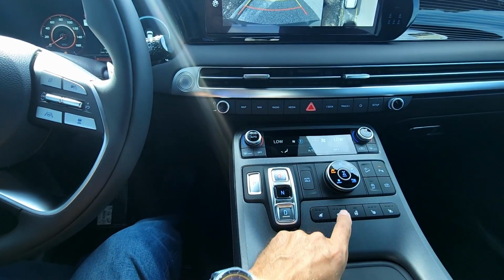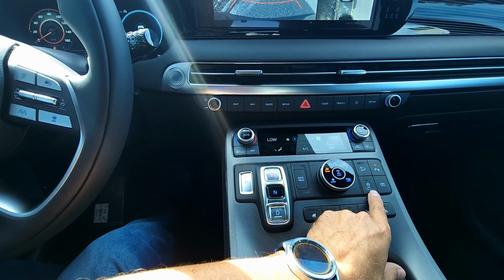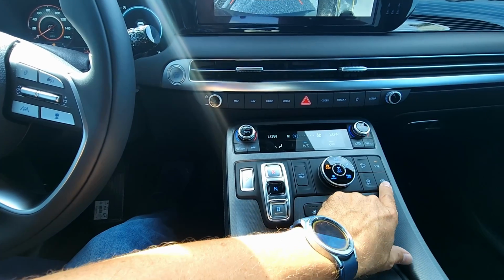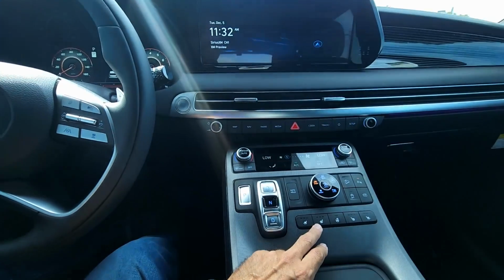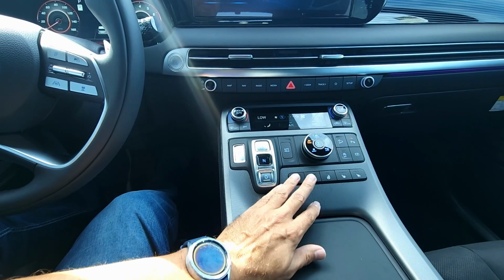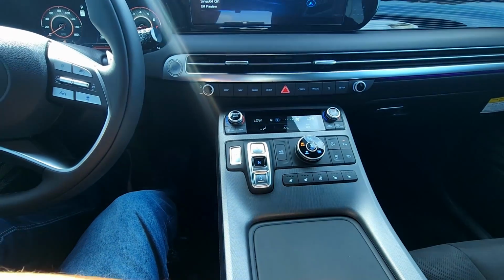You also have the central diff that you can lock. And here's your hill descent assist. You can turn off this automatic start stop feature on the vehicle. And then you have the parking assist. Scrolling down here, you have your heating and ventilation for your seats, for driver, passenger. You also have your heated steering wheel.